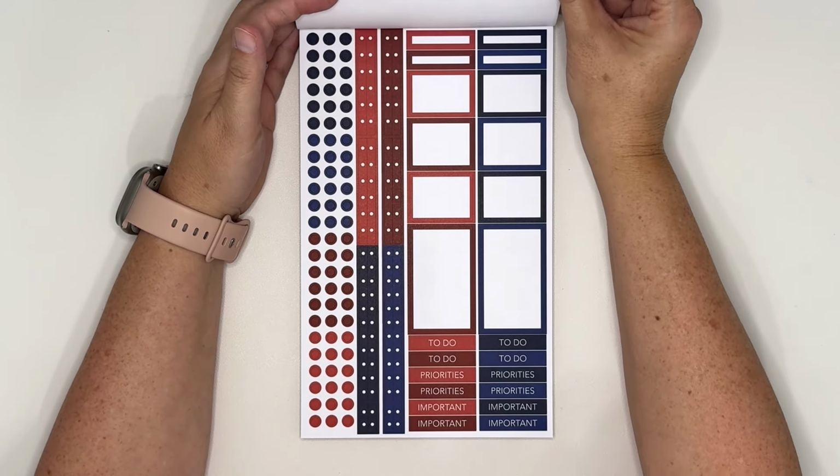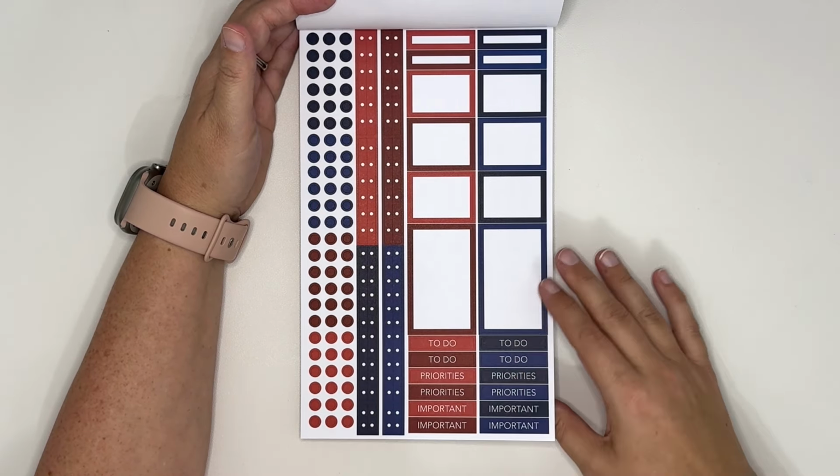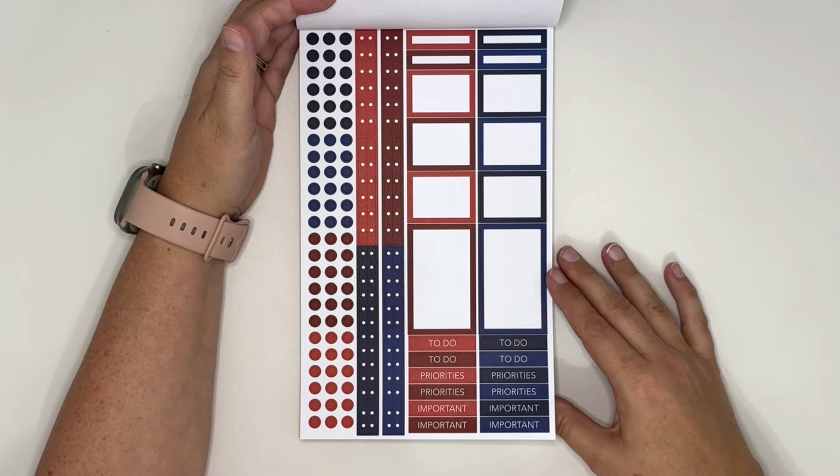And then we've got our boxes, bullet points, and header stickers in all those colors, dark and lighter blues and reds. I love that combination. And here we've got our letter stickers. I'm trying to move a tad faster because I know this video is going to get pretty long if I don't. Here's our washi strips for the July set and our paper. Love that. And more paper.